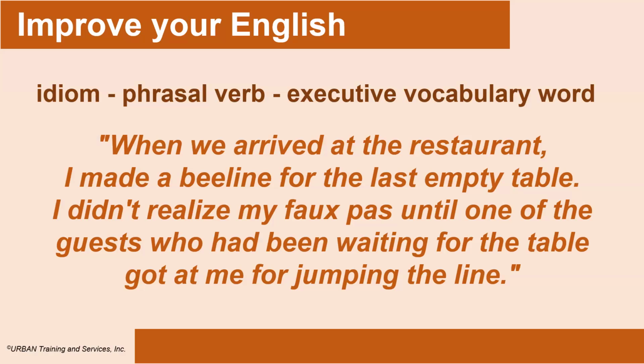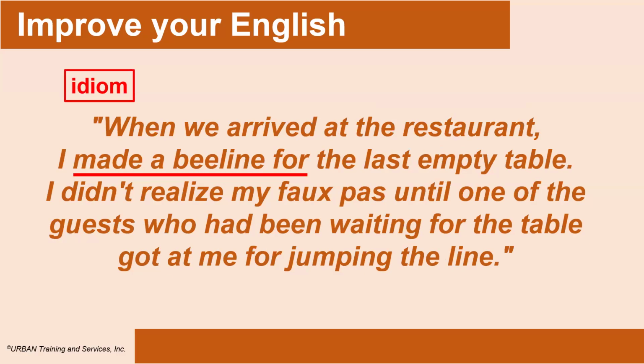Now, if you've seen some of those videos, you probably can guess where the idiom is, what the phrasal verb is, and what our executive vocabulary word of today is. Well, let's have a look. What is the idiom in this sentence or in this situation? Our idiom is to make a beeline for. So I made a beeline for the last empty table. We'll discuss what that means in just a minute.